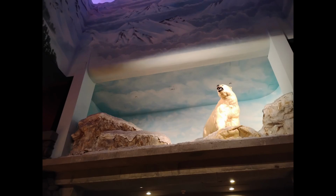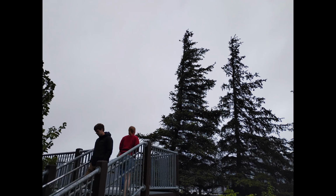And then we stopped at Beluga Point at the very end. It was a little bit chilly, but it is what it is.